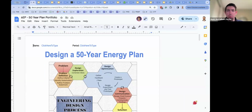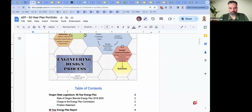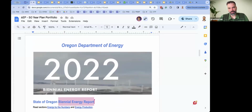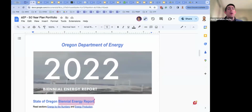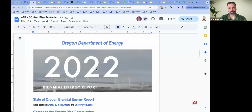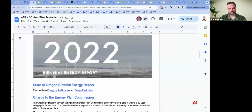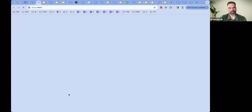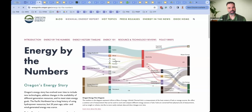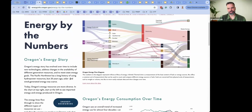You want to talk about the problem statement and looking at the resources that we have? Yeah, excellent. Thank you. So, table of contents, we always encourage students to look through the whole thing a little bit. Here is the Oregon 2022 Biennium Energy Report. Of course, it is 2024, but they do not have that report out and probably won't until 2025. So this is the most current report out of the Oregon Department of Energy. They read an excerpt, just a couple pages long, and it's mostly graphics. But again, original resource materials here.